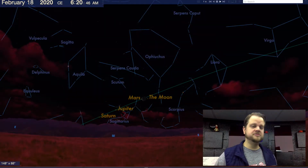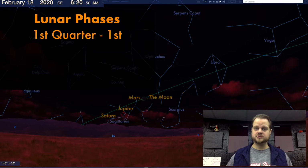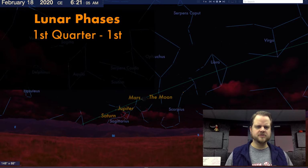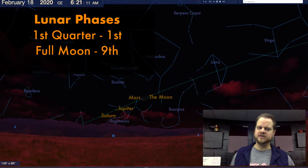So first off, with the moons, the first quarter moon is on the 1st. So starting right at the beginning, you'll see a half moon up there. The right half is lit, and it'll be visible until midnight, which matters for observing deep sky objects. You might see some stars, but the moon will wash them out a little with light pollution. The full moon is on the 9th. That'll be visible all night, rising in the east and setting in the west.